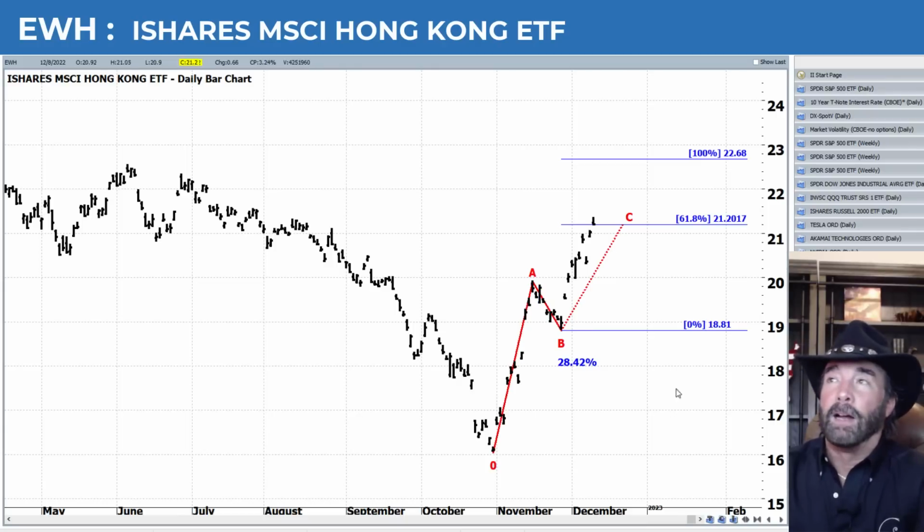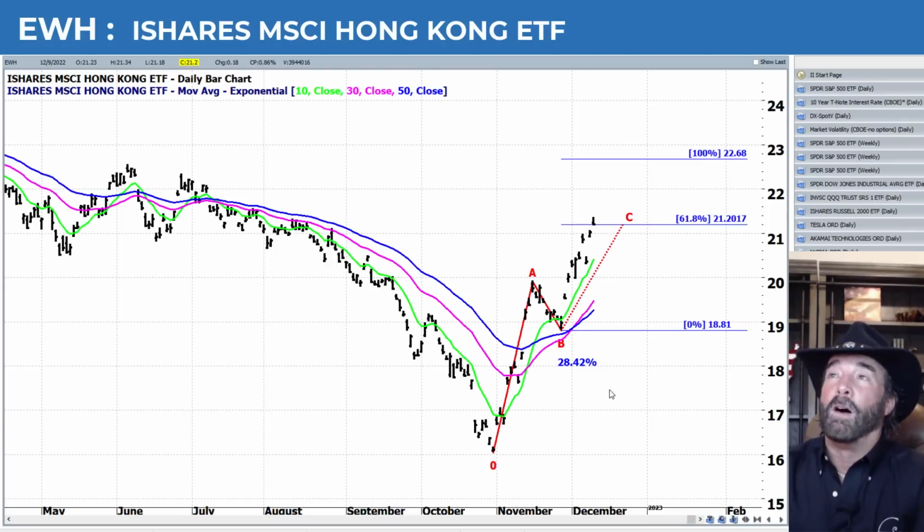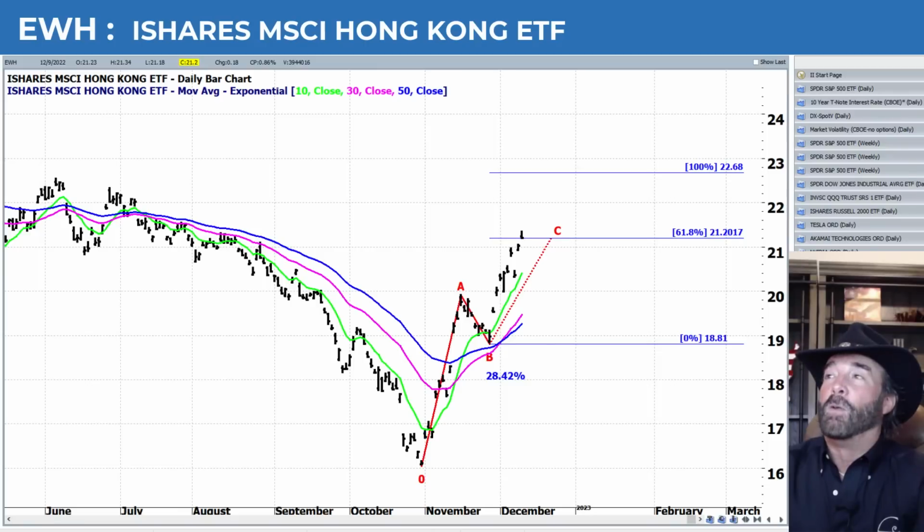Perhaps we need to let it tell us as well, because we're overbought. So we hit the 61.8% level. We're a little bit overbought now, so perhaps a little rest here in the Hong Kong market and then see if we have enough energy to try to make a run up to that 100% extension. I would say that has possibility, but not now.